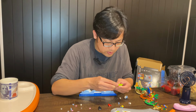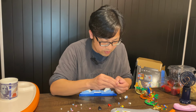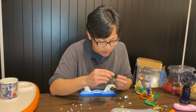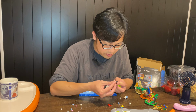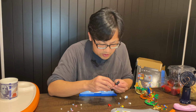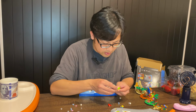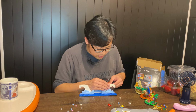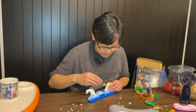So yes, for the head, I love the secondary facial expression though. I think this hairpiece is the same one as Pocahontas. But I will need to confirm. I think it is, but we'll just need to get Pocahontas out. Okay. Going to stick into the waves there. Okay.